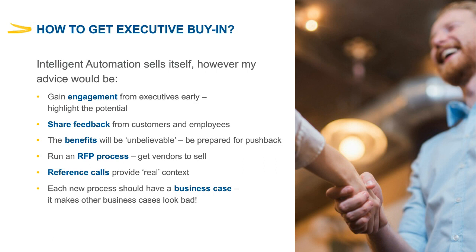Another one, take some of the pressure off yourself. Run an RFP process with multiple vendors. As I said, 2 years ago, we didn't really know what intelligent automation was. So getting a number of vendors in to both pitch to us, but also to educate us and the senior management team on what this was, was brilliant. Reference calls, invaluable. We were actually lucky enough to go to a site visit with a reference call. Again, it made it very real. Listening to these webinars, getting as much information as you can about how you can use this in the real world is invaluable.